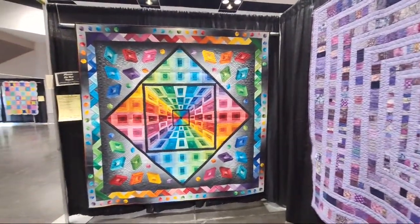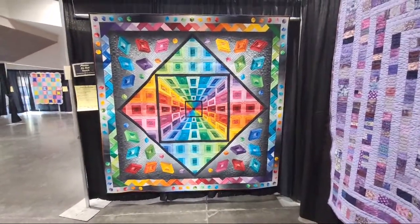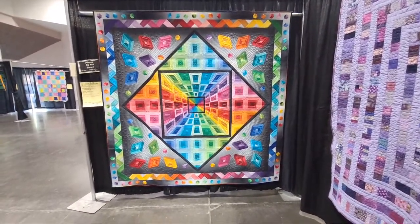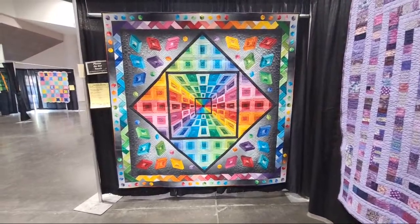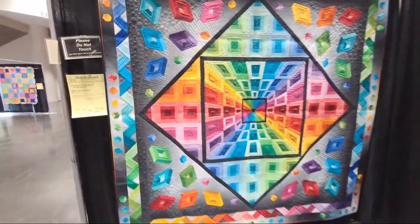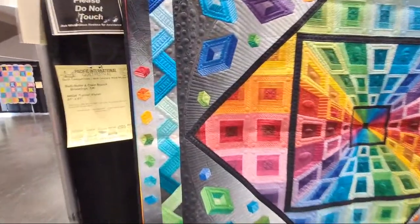Okay, this is the one I was talking about, guys. Is this not a me quilt or what? Oh, I just want to sit with it. The colors exploding. Tons and tons and tons of detail. Let's get up on it.